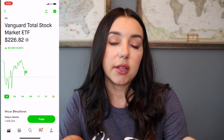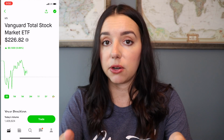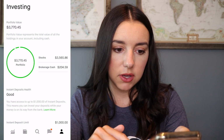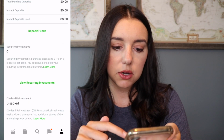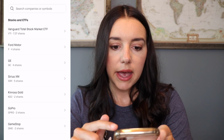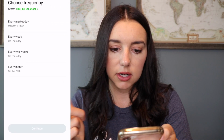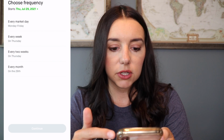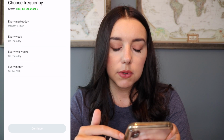Also, another feature of Robinhood that I really like in terms of accessing these index funds and getting started with investing is you can set up recurring investments. So if you click over to your profile and you scroll down to recurring investments, you can view and then create. And then you can search for the different stocks or ETFs. So Vanguard is listed up front. And then you can choose the frequency. Every day, every week, every 2 weeks, or every month.